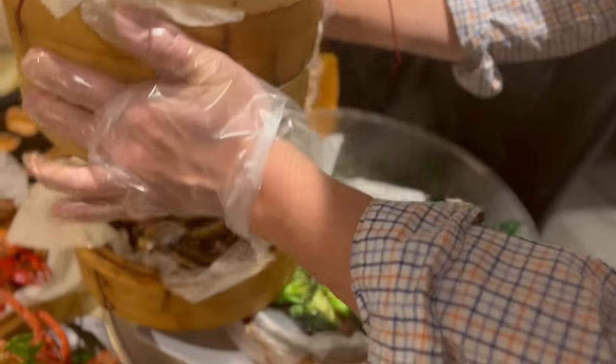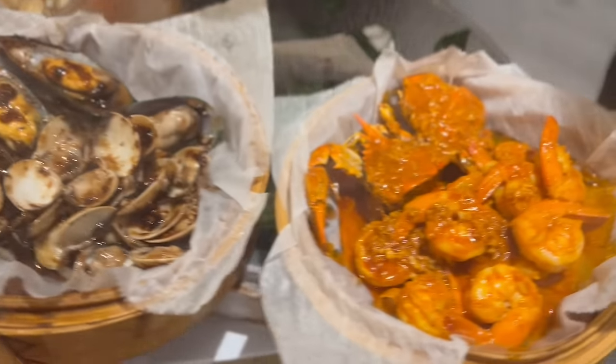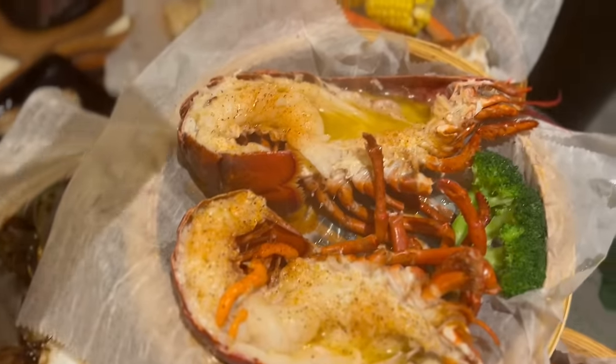That was amazing. Look at all this. All the steamed stuff came out. Clam, oyster. Ooh, look at that. Shrimp. Wow. I love the way you guys presented. That's awesome. And then the lobster. Wow. Thank you so much. That looks absolutely incredible. Take a look at that lobster too.